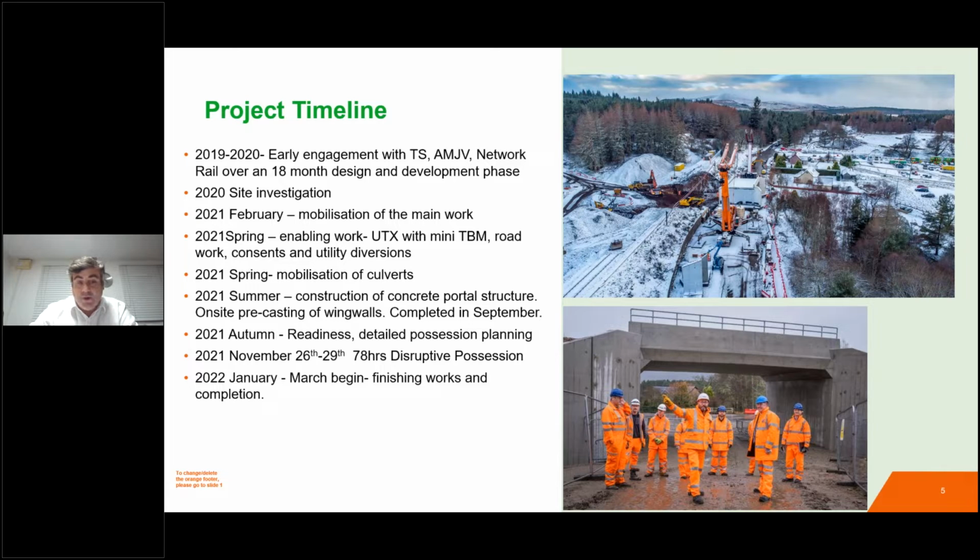Then on the 26th to the 29th of January was the 78-hour disruptive possession, which you've just seen the video on, and now we're into this sort of finishing stage. We're using the original granite, which has been split and dressed, to act as cladding on the new concrete structure, which is quite unusual for a rail structure. Certainly not seen many of them being clad, and we're using the existing granite to do so. So that works, and landscaping will take place in March.